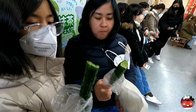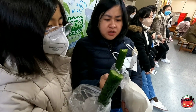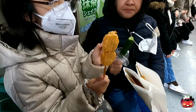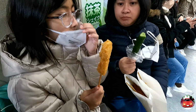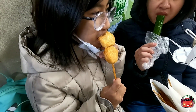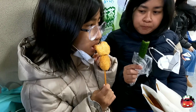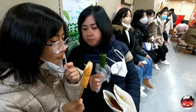Masarap siya, masarap. So medyo sweet, lemony, and medyo salty yung lemon cucumber. So yan naman, yuba and cheese naman daw yan. So tofu siya, tapos cheese siya sa outside. Ooh, crunchy. So anong lasa, Charlie? What does it taste? It doesn't taste like anything. Sige, try it first. Cheese is outside, that's what's make it crunchy, and then the tofu is inside.